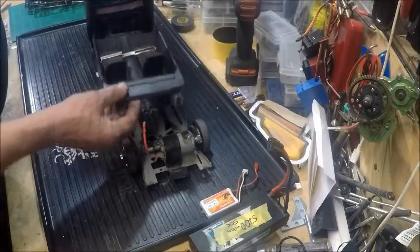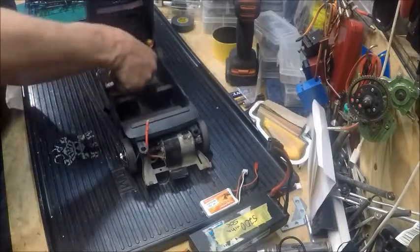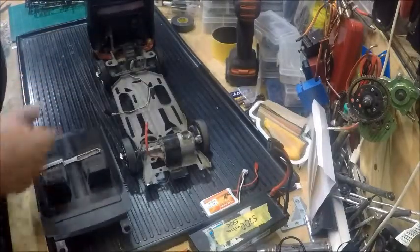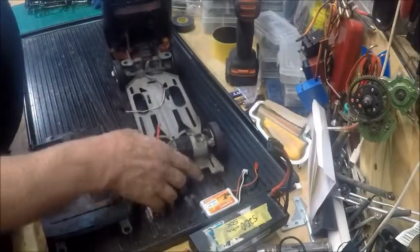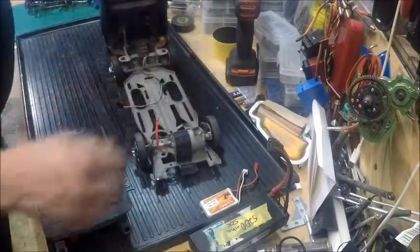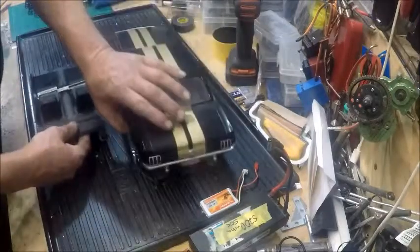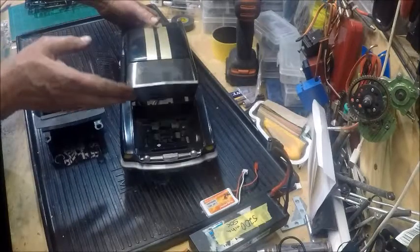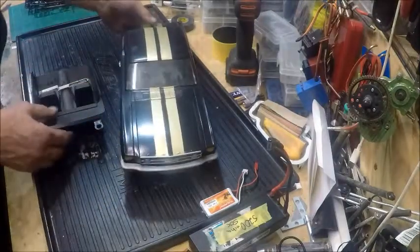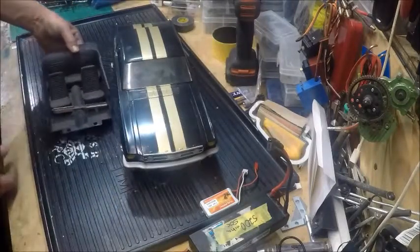But man, can you believe this thing? This is extremely super cool. I have never ever seen anything like this before. All the wheels turn. I just really couldn't believe he sent this thing to me. Need the hood open on it. I don't know how much this thing will be worth completely restored.